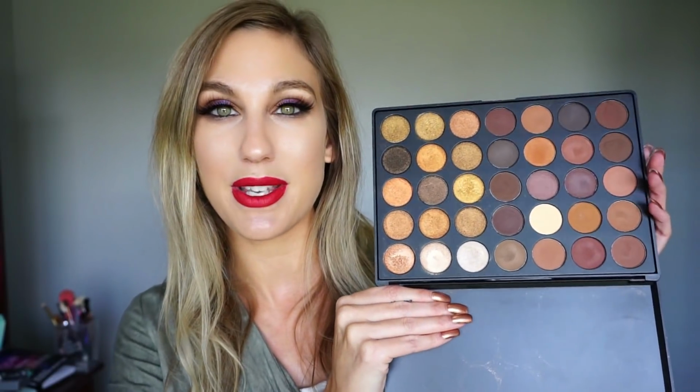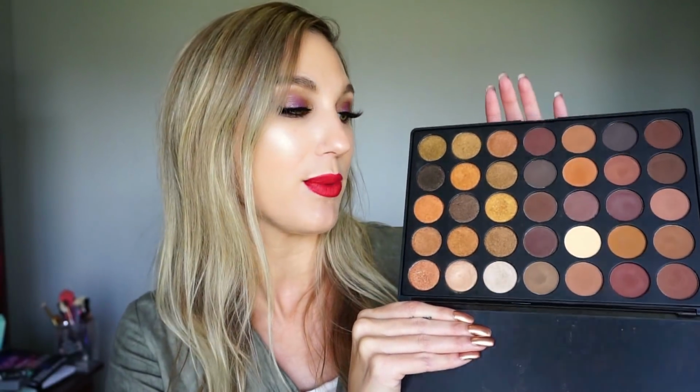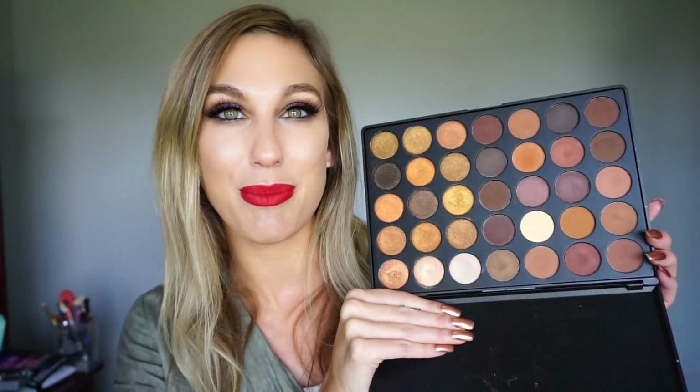Next up, we have the 35R. I did purchase this one myself when it came out, and I was obsessed with it. I love this palette. It kept coming traveling with me. I know I went out of town for a bachelorette party. This was the palette that I chose to bring with me. It is so, so good. The formula is very similar to the Jaclyn Hill and the new 3502 palette, just a little bit lesser, but still really, really good.